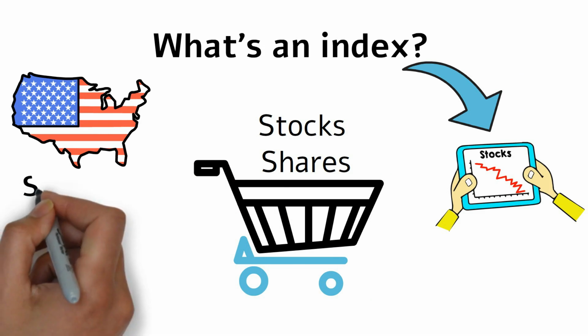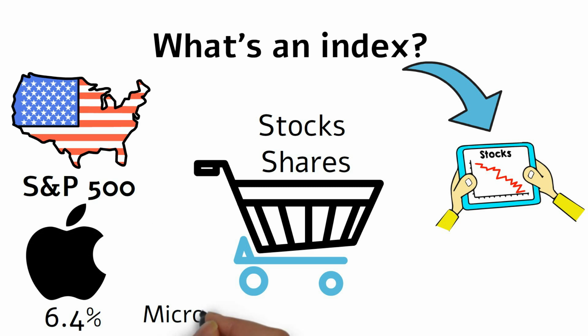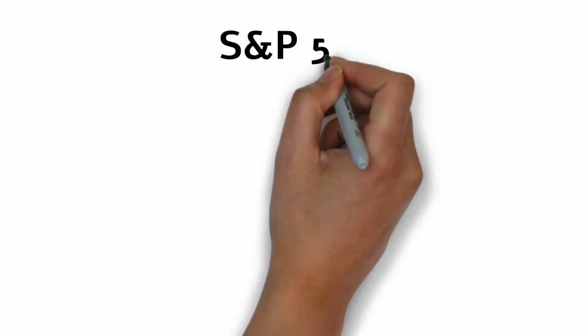In the U.S., a well-known index is the S&P 500, consisting of the top 500 U.S. companies. For example, Apple makes up 6.4% of the S&P 500, while companies like Microsoft, Amazon, and Google are also in the mix. Even lesser-known firms like Ralph Lauren and Hasbro are a part of it.